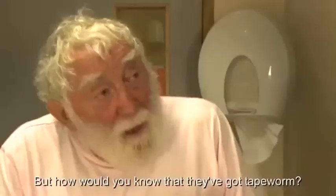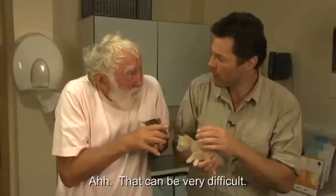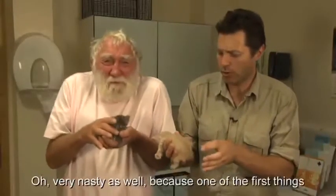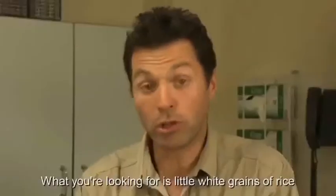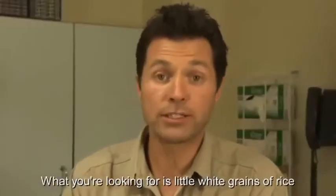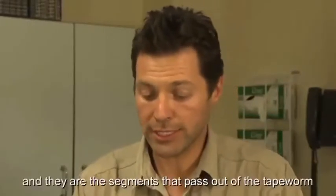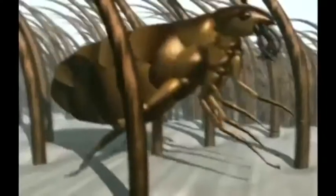But how would you know that they've got tapeworms? That can be very difficult. Very nasty as well, because one of the first things that people notice is the little segments that come out the back end. What you're looking for is little white grains of rice in the stool that actually move. And they are the segments that pass out of the tapeworms, which are long and flat.